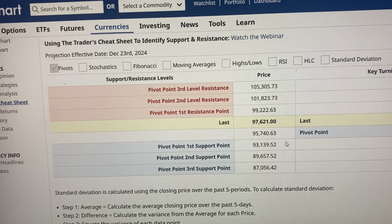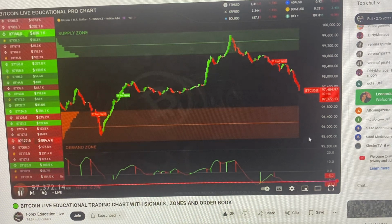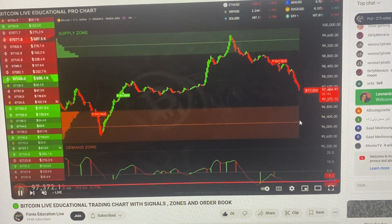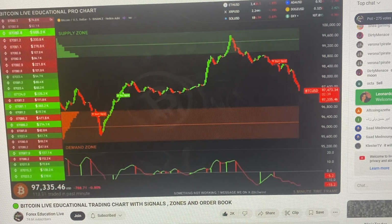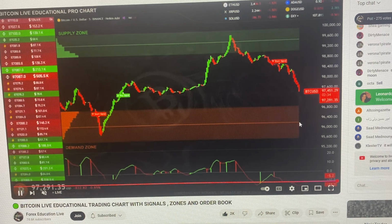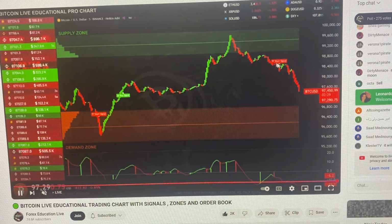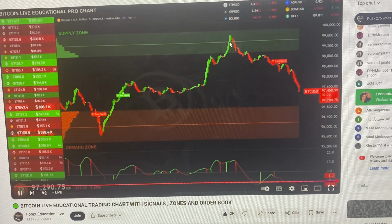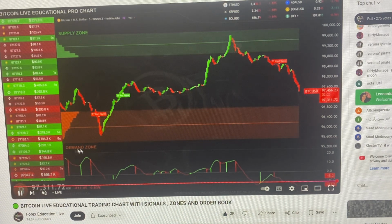105,305.73. Now, this morning I was able to buy the dip at the pivot point, here in the demand zone. If you look at the price, I don't look at charts very often, but just to show you this visually, about 96,200 approximately. And if you look here, now it gave a sell signal here. Now it didn't tell you to exit or take any profit here, but there's nothing better than purchasing at the pivot points here in the demand zone.